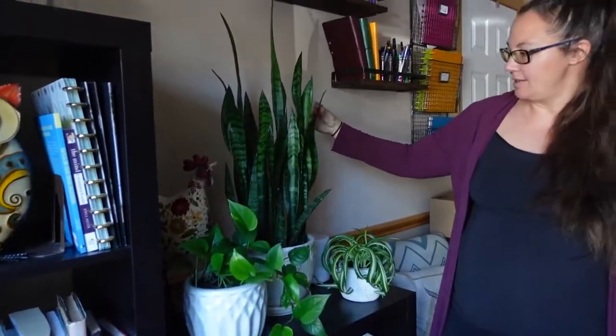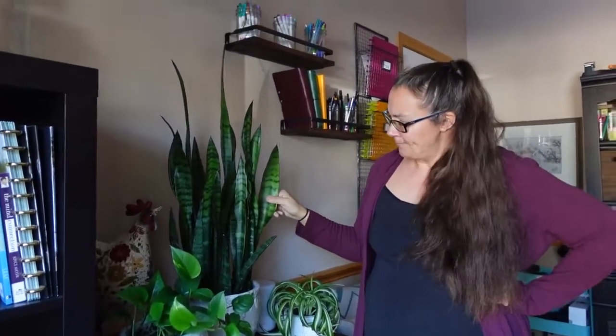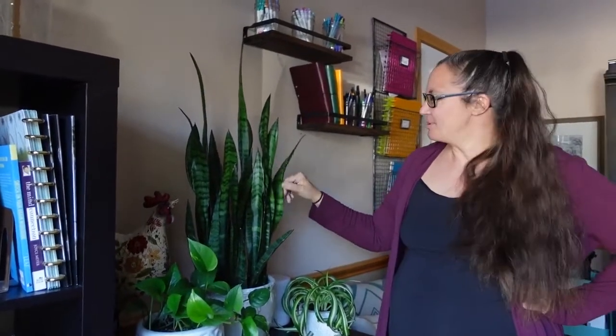And then this is a snake plant. These guys, you can't kill them pretty much. They're pretty easy to take care of. They don't need a lot of water and they don't need a lot of sunlight.